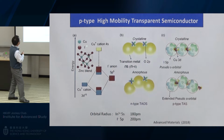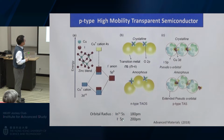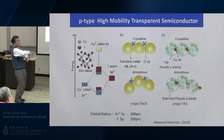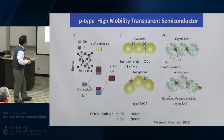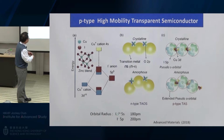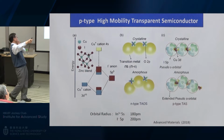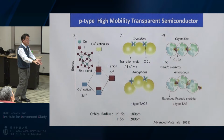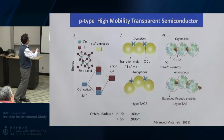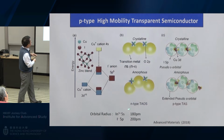Okay, so iodide is of course... 5s electronic configuration. No, I minus is 5p6. Okay, so there are 3 p orbitals, occupied. Spatial spreading of the 5p orbital is very huge, 200 picometer. So this is larger than the indium 5s orbital. Okay, the 3 p orbitals are occupied. So looking from the outside, it is almost an occupied s state. Okay, so that when CuI becomes amorphous, this material should work as a P-type semiconductor.